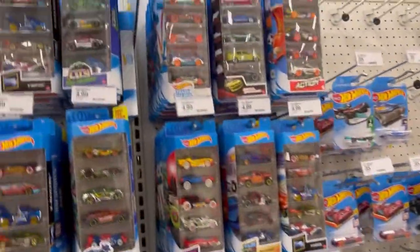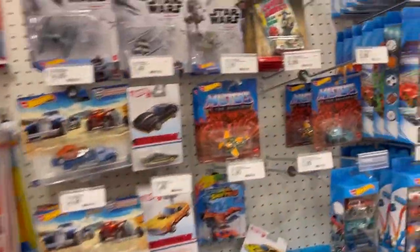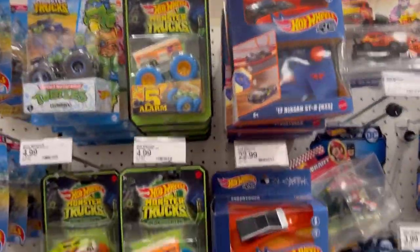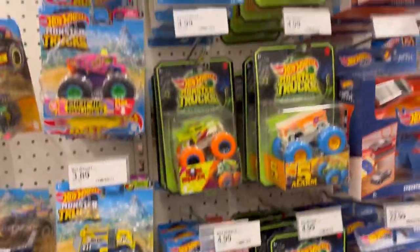So I'm here at a Target, and it doesn't look like they've put any Hot Wheels out. And let's see, nothing new on the bike packs. I already have this one. Let's see, nothing new on the premiums. Star Wars stuff. Peg warmers on these 2-packs. Mario Kart. A bunch of these Hot Wheels RC cars. Glow-in-the-dark monster trucks.